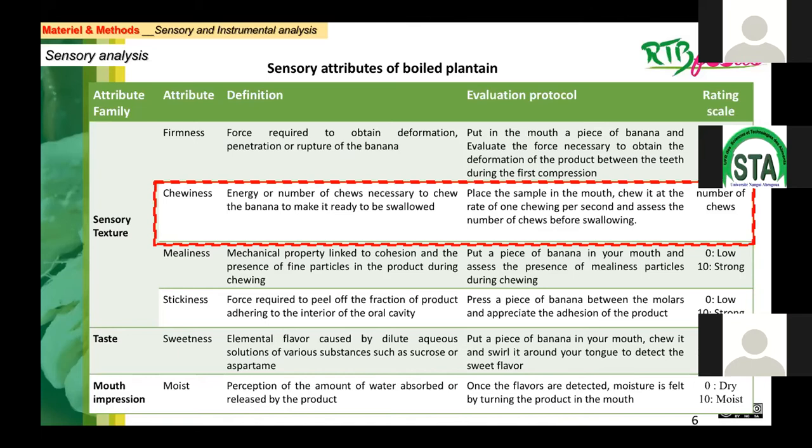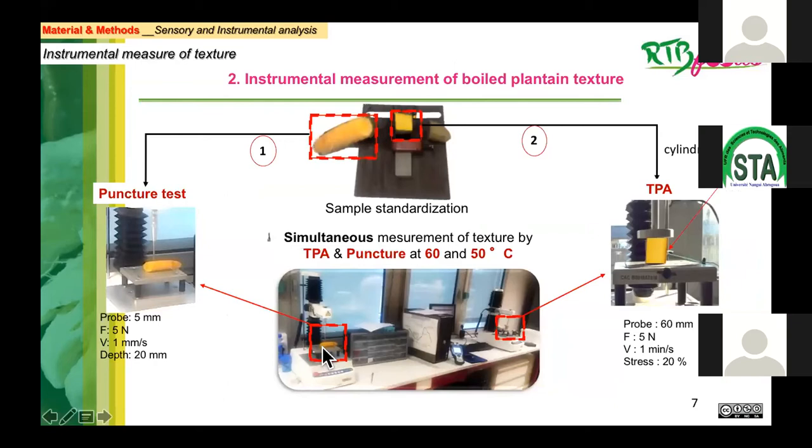Puncture and texture profile analyses were performed simultaneously on pieces of pulp of plantain from the same banana sample. Two cylindrical samples were removed from the remaining half portion of the fruit pulps for the double compression. Two compression cycles, each corresponding to 20% of sample strain, were performed using a probe of 60 millimeters in diameter at a constant speed of 1 millimeter per second. Force-time curves were recorded by the software of the instrument.